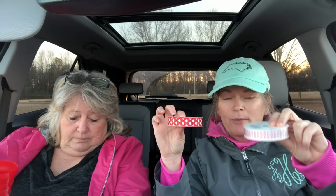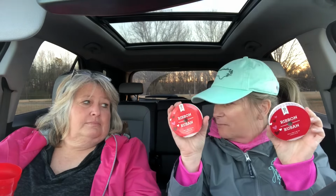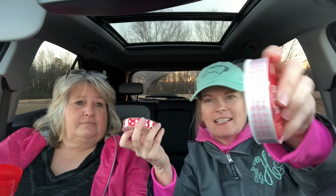I got some Valentine ribbon, and they each have 9 feet of ribbon. There's nine of them. And this one has the X's and the O's. Really cute. And then this one has the white hearts. They're cute. Three yards, y'all.